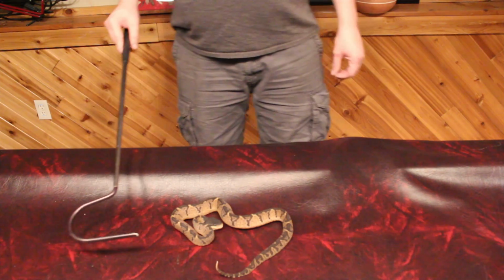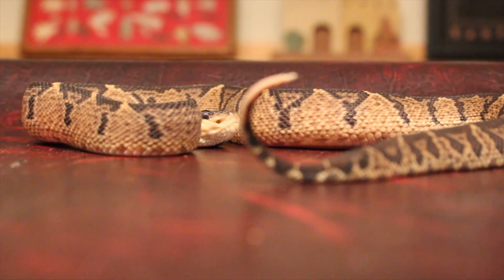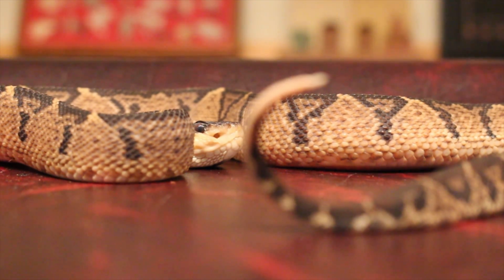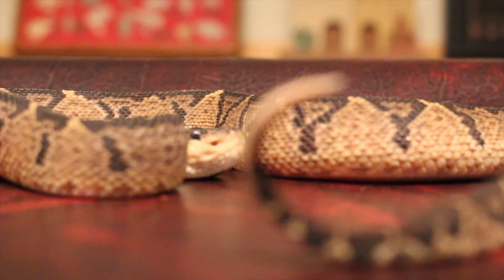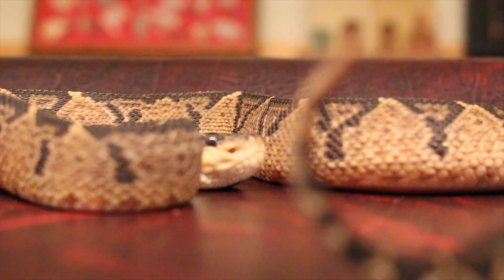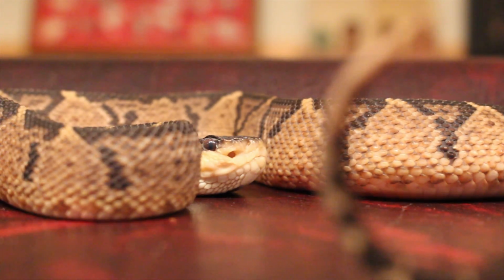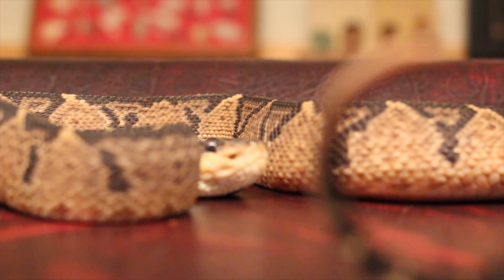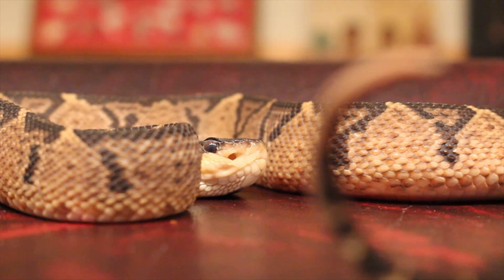So as you can see, he is just a little guy. Very cute though. Not quite as bad as the adults food aggression wise. You can still tell that he's a little bit nervous compared to the adults. The adults seem a lot more confident in their abilities. These little guys are kind of timid with that size. I mean, they could be easily predated upon by predators, so it makes sense.